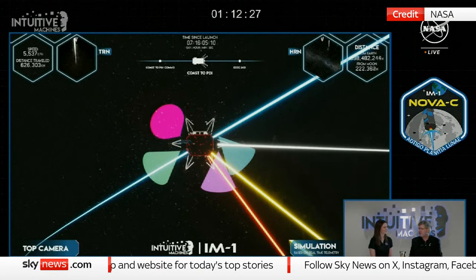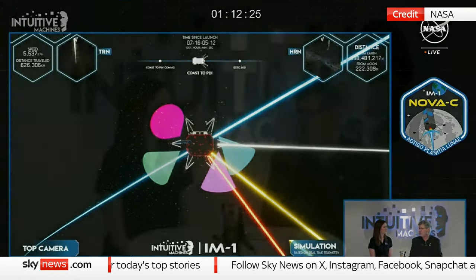I'd also say that in the future, when we are flying humans to the moon as part of Artemis, we can use commercial services like CLPS to pre-stage equipment or other cargo so that it's there waiting for the astronaut explorers when they land. And this is an entirely new approach that uses a privately developed lunar lander.